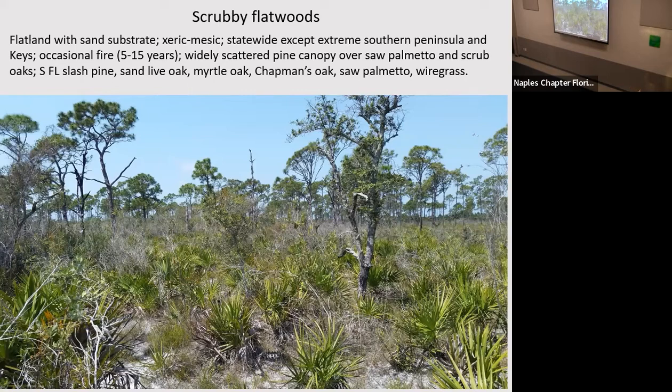So when you look at a scrubby flatwoods, you're going to see widely scattered South Florida slash pines. You're going to see a number of oak species that are in common with those in the scrub. So there's a trio of oaks, the sand live oak, the myrtle oak, and Chapman's oak, that are our scrub oaks. And they're present in scrubby flatwoods as they are in scrub.